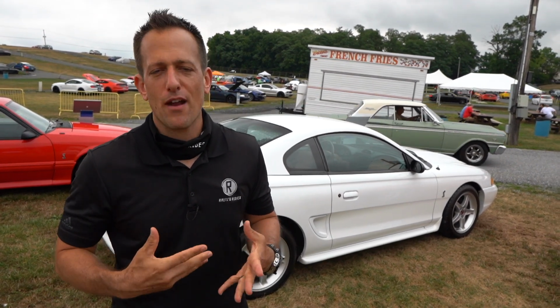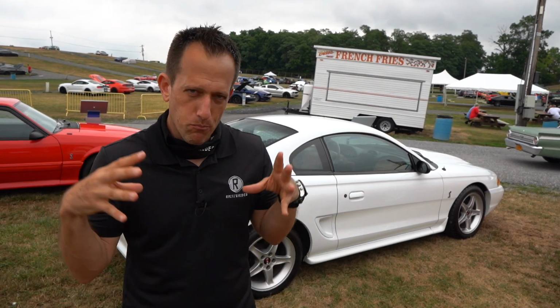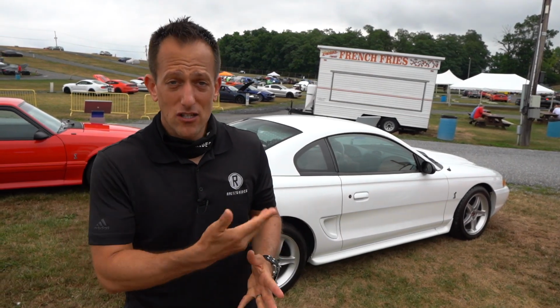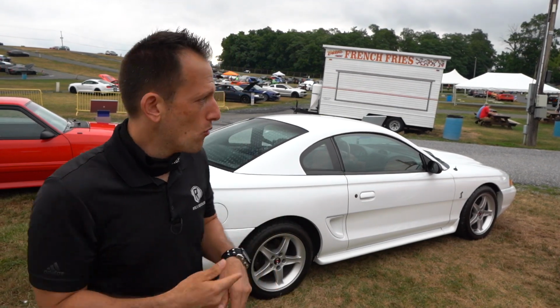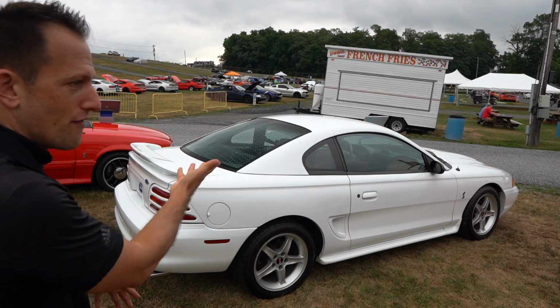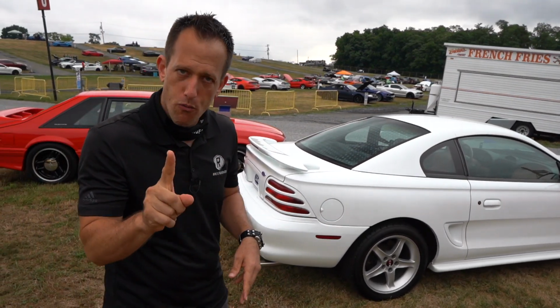So when you hear R, obviously R is going to stand for race. It's going to be that utmost level of what Ford is bringing to the table when it comes to the Mustang platform. Now the great news is, here at the Ford Nationals, we actually have a lineup of the three specific generations of the Mustang Cobra R.